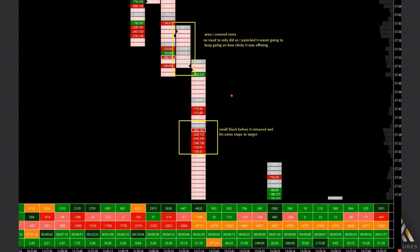Something else to improve on is not panicking. I was in this trade for a good half an hour plus, just leaning and looking at the other tools. What's everything else doing? I think sometimes I get caught up in the moment too much, looking at the prices and what they're doing. That's why I ended up getting out here when this broke, and we quick move back. It was 44 seconds, so I didn't need to do that. Didn't need to start getting out of everything here before we come off.